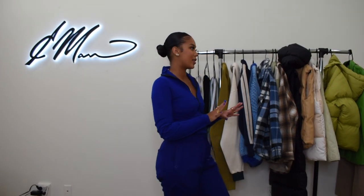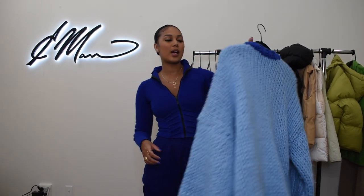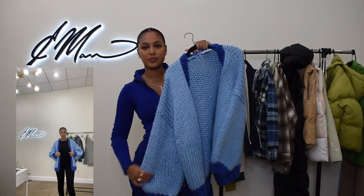Next, I have one knit. I was going to bring my second knit out, but it is from a very long time ago. It's from Motel Rocks, and I just can't find it, so I decided to leave it out, although I should have brought it. This knit is from Princess Polly. I got it in a medium large.